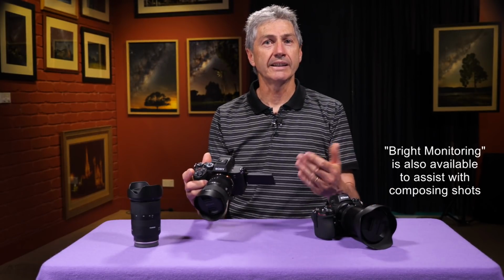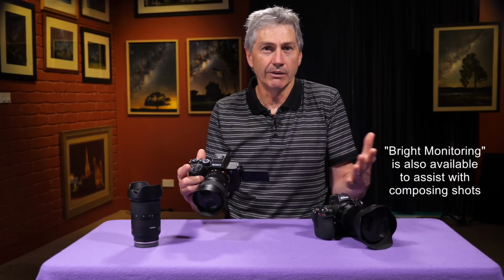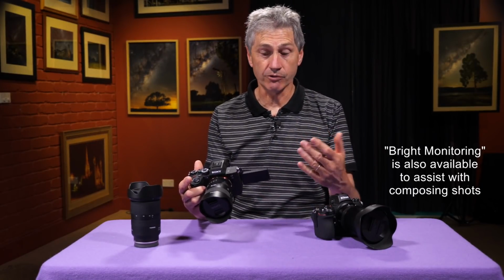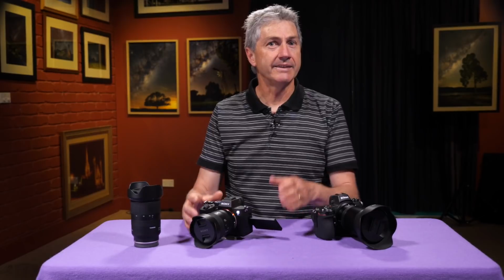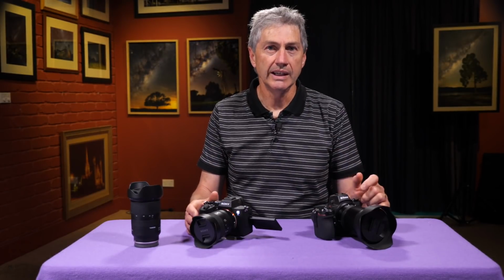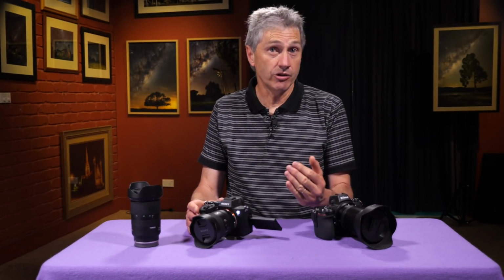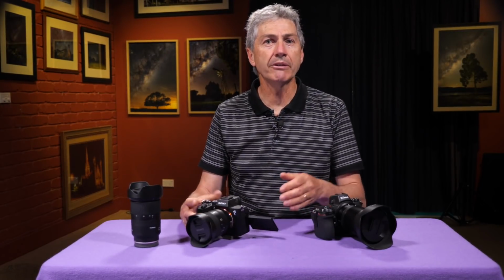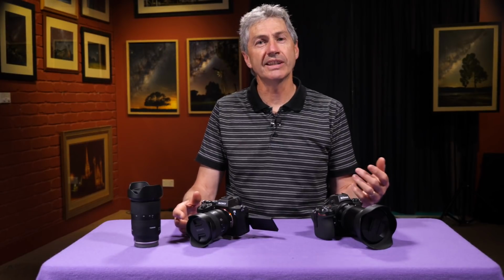And also the fact that it's fully articulating makes all those low down shots, as I said, an absolute breeze. And I noticed recently when I was shooting, that does make a lot of difference. Now, generally, I am actually a big fan of fully articulating screens on cameras, but of course I'm coming from a video production mindset there.